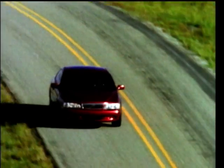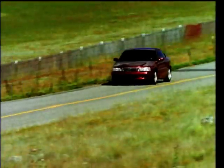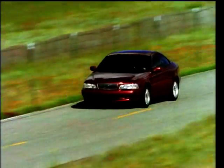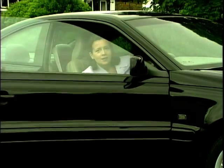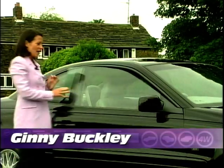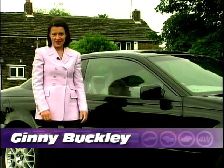Say hello to the C70 Coupe, a sexy Volvo with swoopy lines. A car that's billed as the Volvo you want, not the Volvo you need. It's fair to say that this is the first new, truly desirable Volvo in over 20 years.